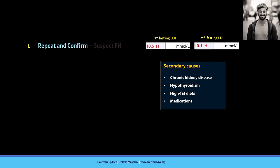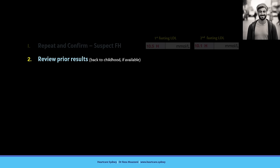At this point, it's important to consider FH right from the start, as it can be easily overlooked. Reviewing past results is essential, even if they're from many years back. For example, if blood tests from 2 years ago were normal, I'd focus on secondary causes of high cholesterol. However, consistent high readings over the years would strongly suggest FH. I would make every effort to gather any blood test data available, whether recent or from the distant past or done in a different lab.